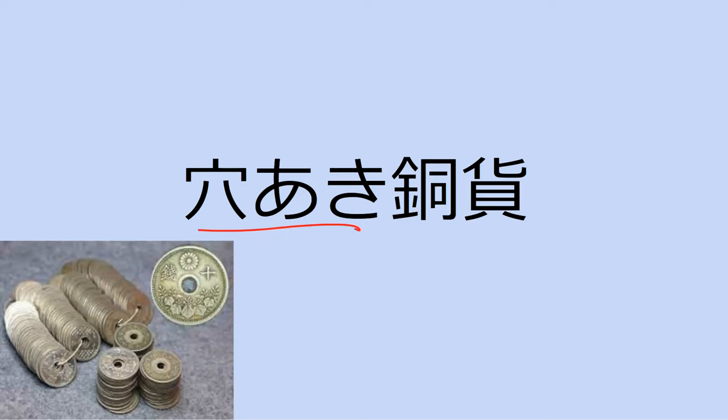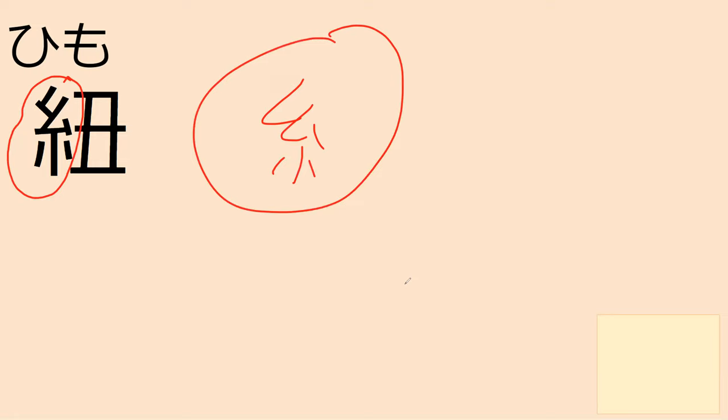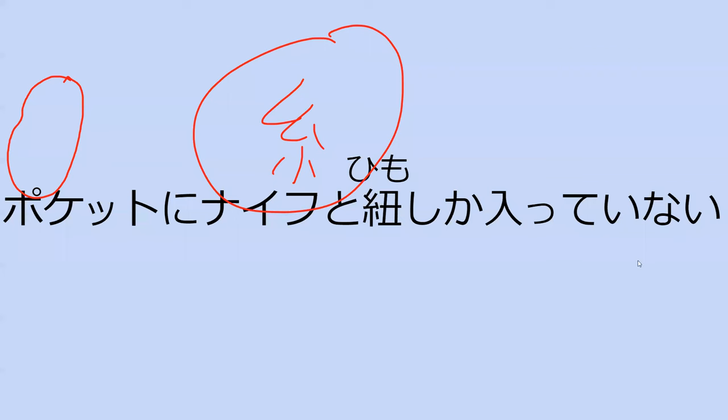And in the olden days, you used to have it like this so that you could put a string through these rather than having a pocket. So you would just tie all your money on a string. It's important to know, do you know what a himo is? Himo is string. Yep, himo, strings. It has the kanji for ito inside of it. Do you know what ito meant? That was a word we learned. Ito. Thread. Yep. So himo, string, comes from thread.